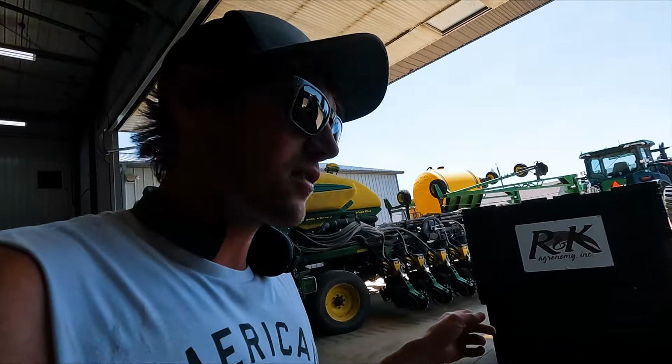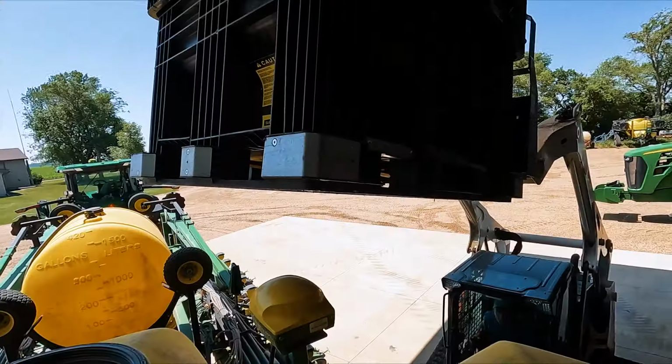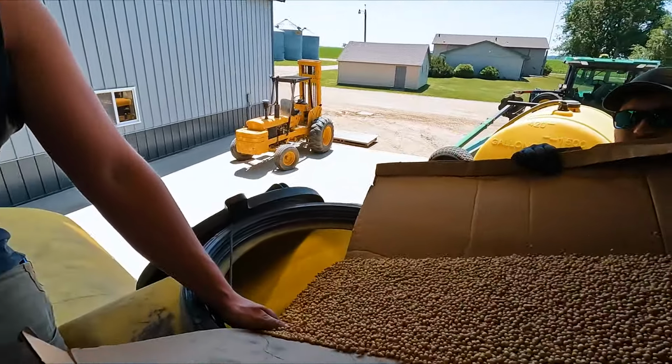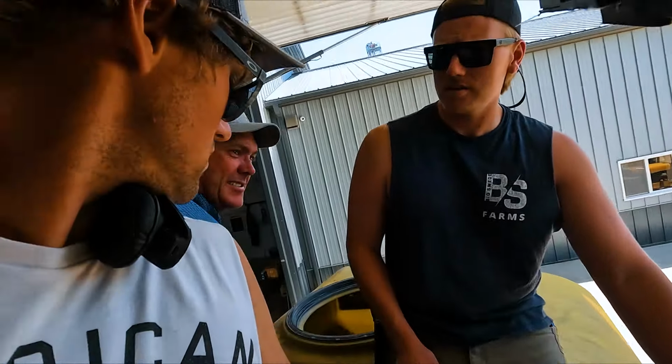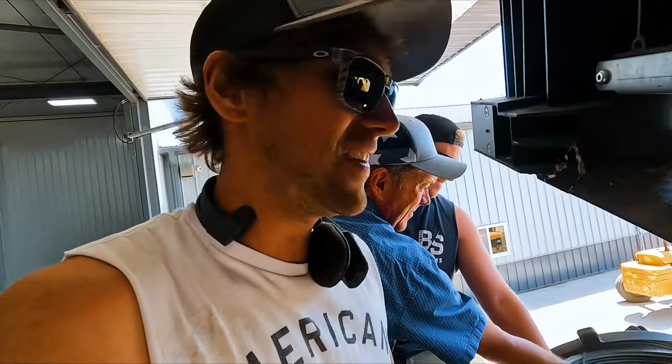Now comes the time to refill. We're gonna see if we can reach or get to the refuge tank. We're a bit short. How many did you do, Brody? How many guys does it take to put beans on a planter? A lot when you do it this way.